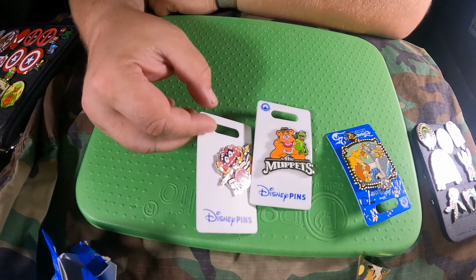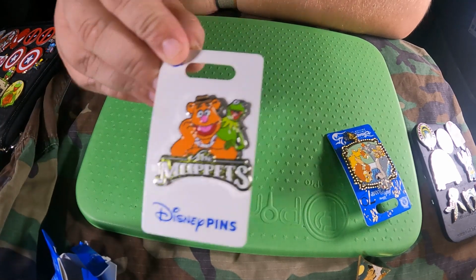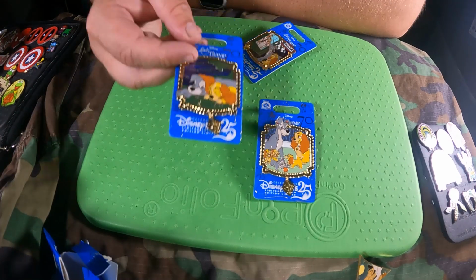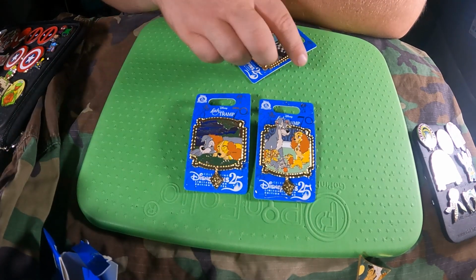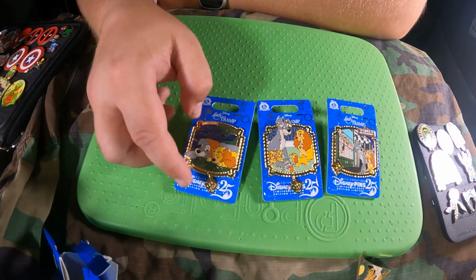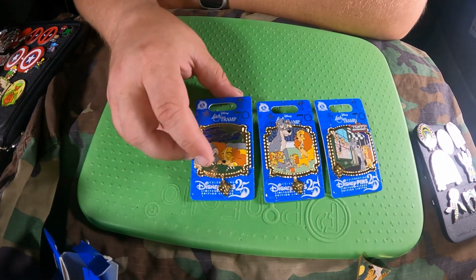But I did get a couple of Muppets pins that I didn't have. I got Animal here and Fonzie and Kermit. Open edition, I believe. We showed in the video, we went back and got these two also, with them napping together, and them just outside the restaurant there. So I think that's a set.